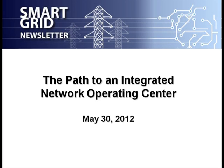In addition, when you start using the communications network for smart metering, for distribution automation, etc., it becomes mission critical. And then it has to be maintained with the same rigor, the same 24/7, always-on mentality as the grid itself. And that leads to this strong drive to create an integrated network operating center. But that's a very complex topic. How do you get there? Where do you start? What issues may confront you along the way?